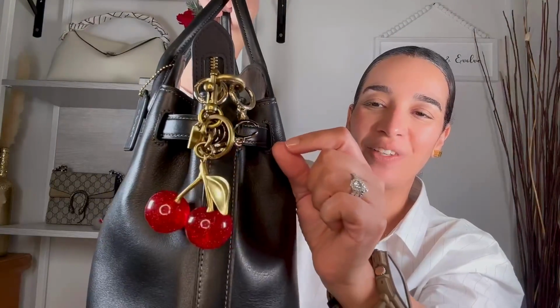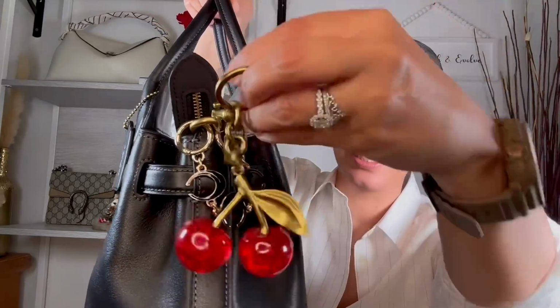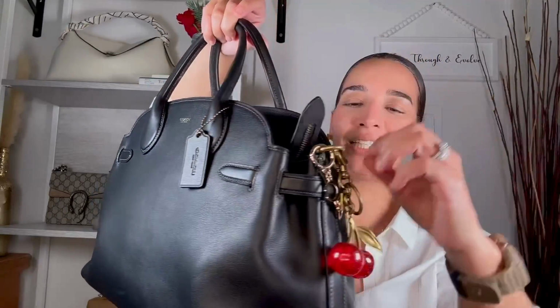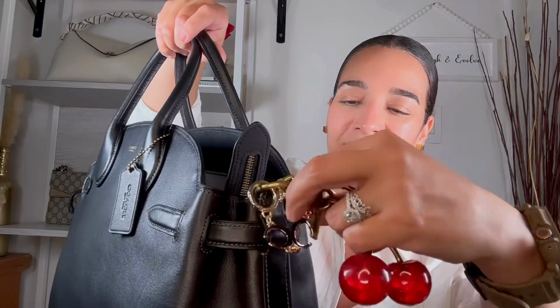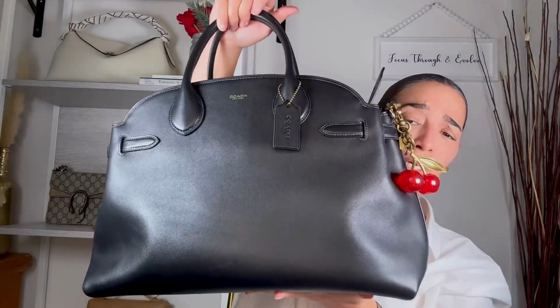I did get the cherry keychain, which I thought was so cute, from Coach. Look how cute this is. I do want to get a little ribbon to put on here. I think that'll add so much flair to it. And then I got these little, it looks like little CCs. I actually got this from eBay for like $6. I saw it and I was like, ooh, a lot cheaper than the ones that I was seeing out there. So I thought this was such a cute addition.